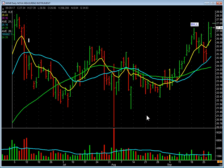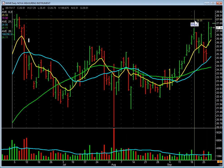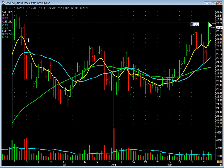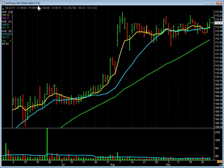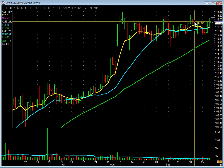We're almost done here. NVMI on the bill list. Working through here. Got some volume right here. Perhaps it takes out these bigger picture tops. We'll see. NXPI. Nice long base. Semiconductor. Like this base. Needs to lift through these tops right here on a pickup in volume.